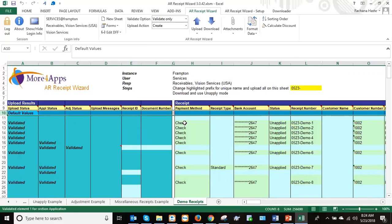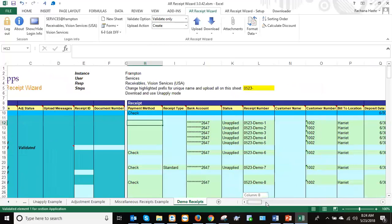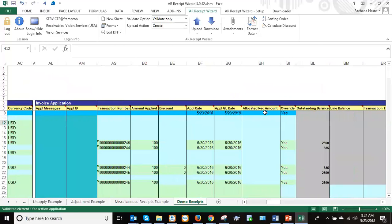So if you don't want to repeat the same value every time, so if it's going to be check every time, you can just put it up here. Wherever it is blank, it kind of inherits the value from row number 10. That's the purpose of the default row. So usually if it's always a partial application that you're going to do, just put override up top here, and it'll use that for all the rows.